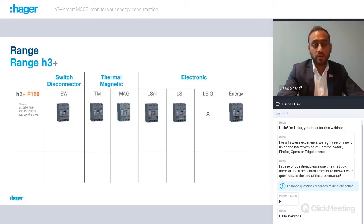And of course, you see the electronic, we have a wide range of RIP units. We start with LSNI, LSI, LSIG, and energy. So the P160 is available in LSNI, where you don't have instantaneous protection. So you only have long-term protection against overloads and short-term protection for the low-intensity short circuits. And the instantaneous is fixed with no adjustments.